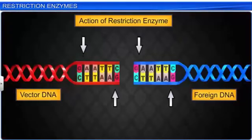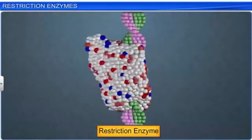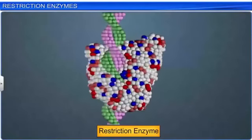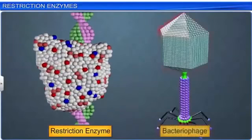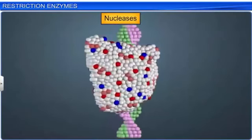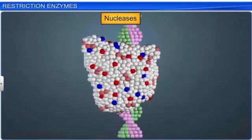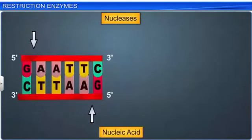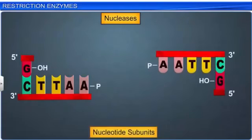Then, they are used to cut the DNA to produce restriction fragments. Restriction enzymes are assumed to provide a defense mechanism against several deadly viruses such as bacteriophages. They belong to a higher class of enzymes called nucleases, which have the ability to cleave the phosphodiester bonds between the nucleotide subunits of nucleic acids.